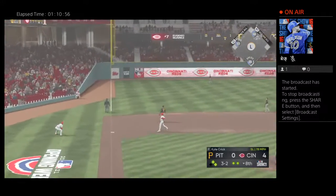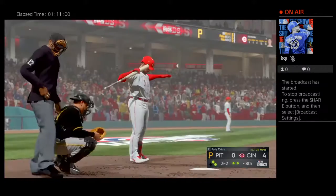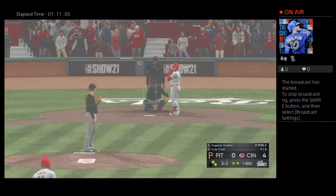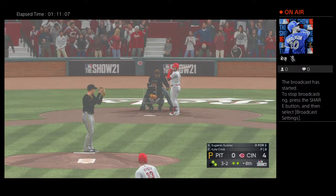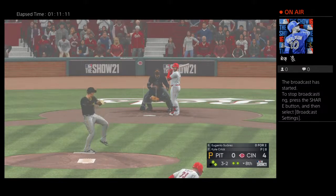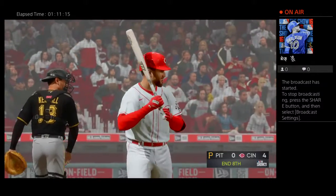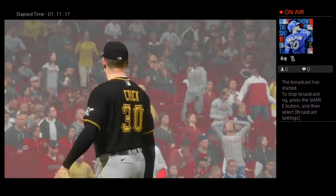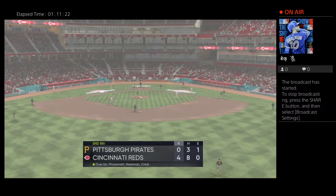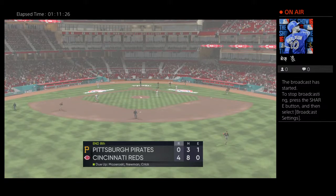Lifted down the line in left. But this is just going to wind up being a foul ball. He'll try it again, 3-2. Got him! And he goes down on strikes for the 3rd time. Reds will be forced to settle for just the 1. We've played 8 full. It's the Reds 4 and the Pirates nothing.